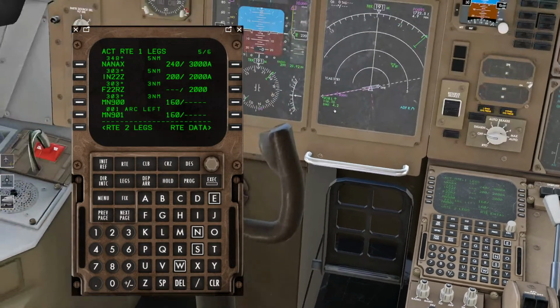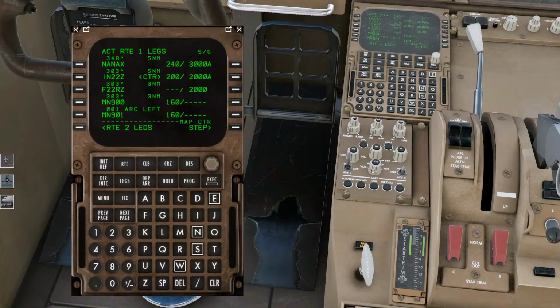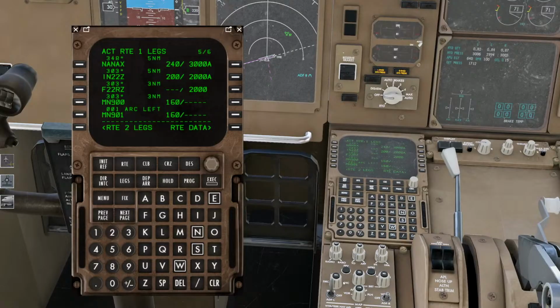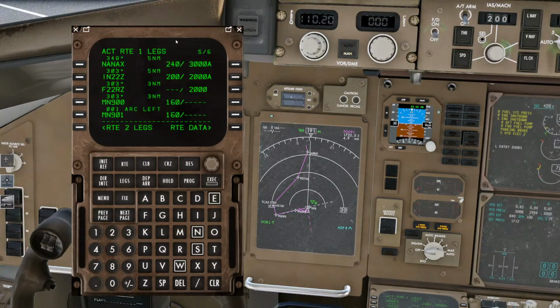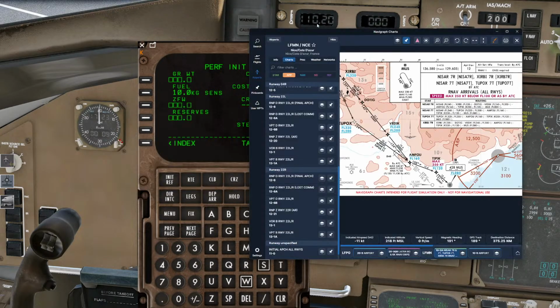So, yeah. All right, so let me go back here to, let's see here. Plan. No, we want to go to the map. Is this on map now? This is plan. This is map. Okay. And we can increase the range a little bit. There we go. Much better. Perfect. So now we can go to the performance initialization.